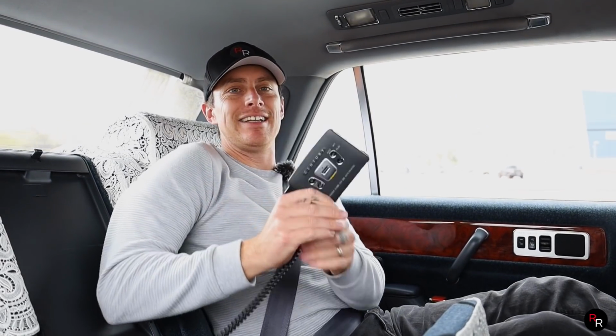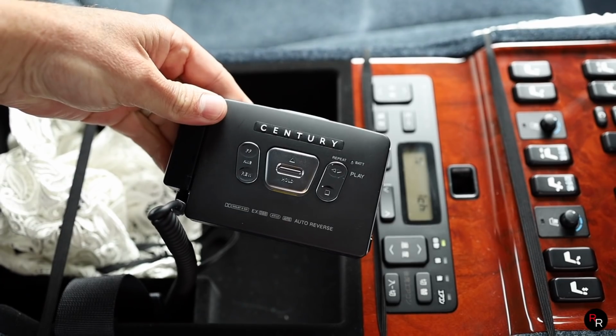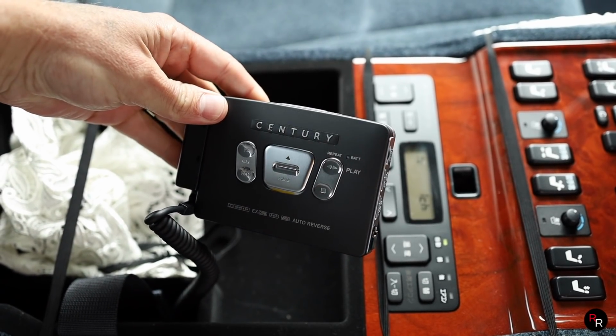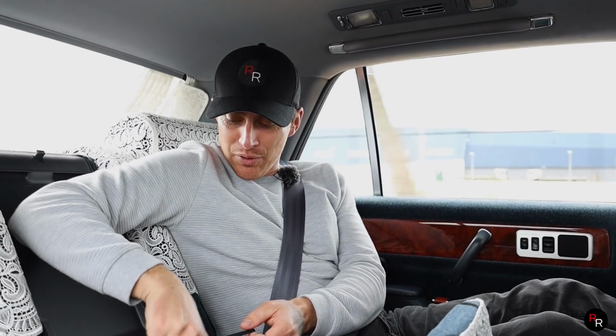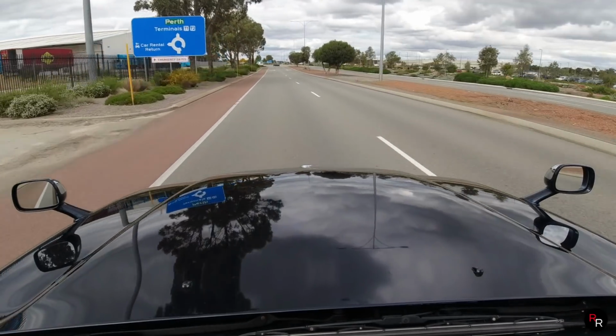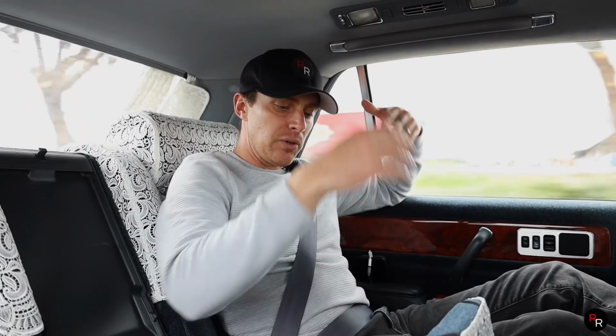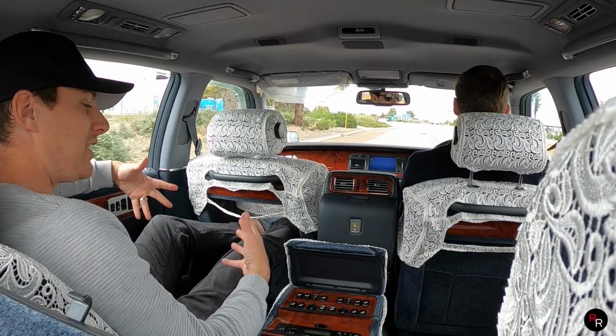We even do have a Century branded tape recorder, because if we have a really good idea on our way to the meeting, we can record that and make sure we never forget what we were going to do, because we don't need to bother ourselves with a pen and paper back here. We can even control our radio. We control basically everything we can control from back here.